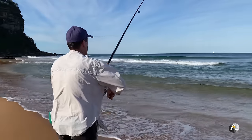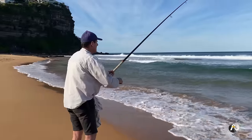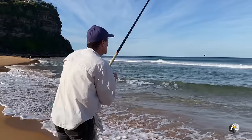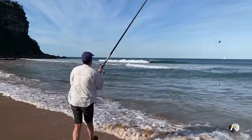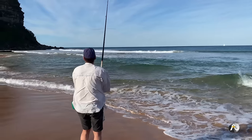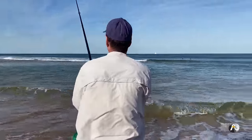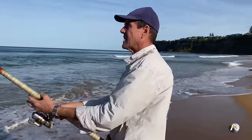Okay, winding in. There's a little bit of a current. It drags down from left to right. That still looks healthy. So over there we go. Over there, bang, beautiful, right on the edge. I know then to wind it, that is in the sweet spot straight away. Let's see if it proves me right.